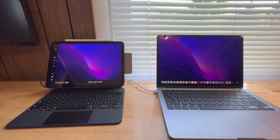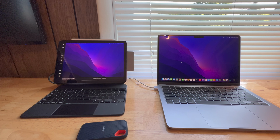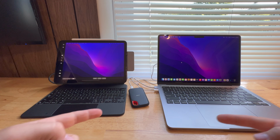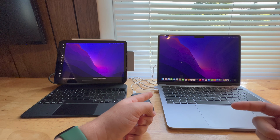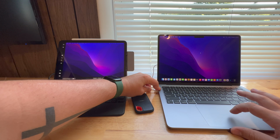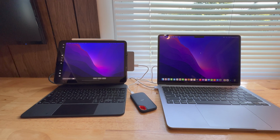So now for the next thing that you would want to connect, you're going to want to connect your SSD of choice. Mine is still my Sandisk 500 gig Extreme SSD. And then we have our USB-C to C cable. And then just like that, our SSD is plugged in. And so there's multiple ways that you can do this. You can leave the SSD plugged into the MacBook, or you can unplug the SSD and put it into the iPad. You can do either or. It's completely up to you.